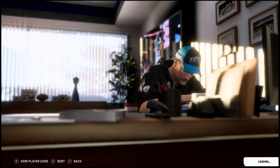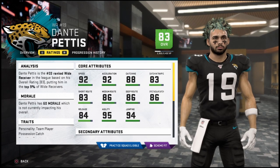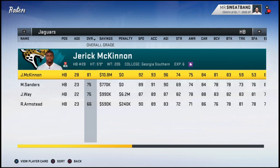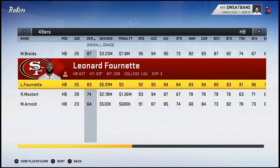You go get a starting wide receiver who's young, he's got speed, he's got development. You got your future wide receiver. And you get a running back who's going to do a good job. 92 speed. He's not going to cost you games. And you got him for not too much. 49er wise, they go get Fournette and a 2nd.